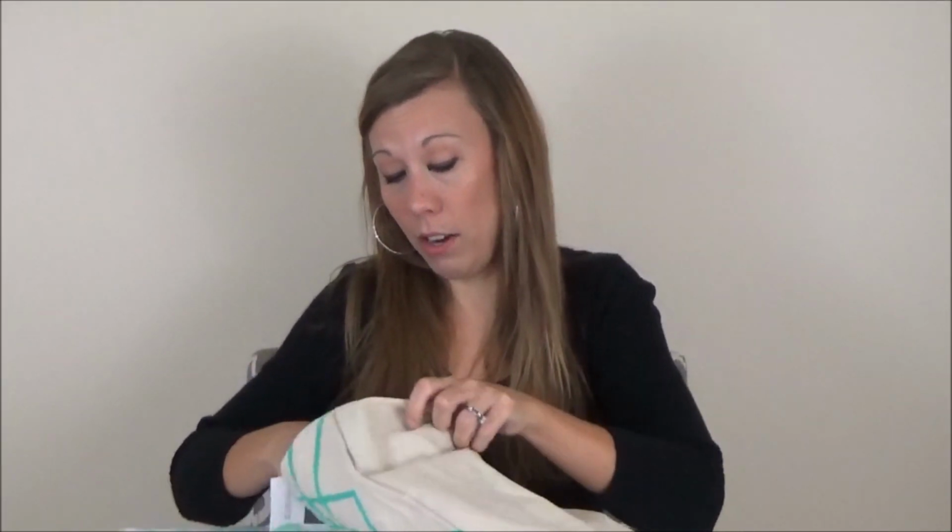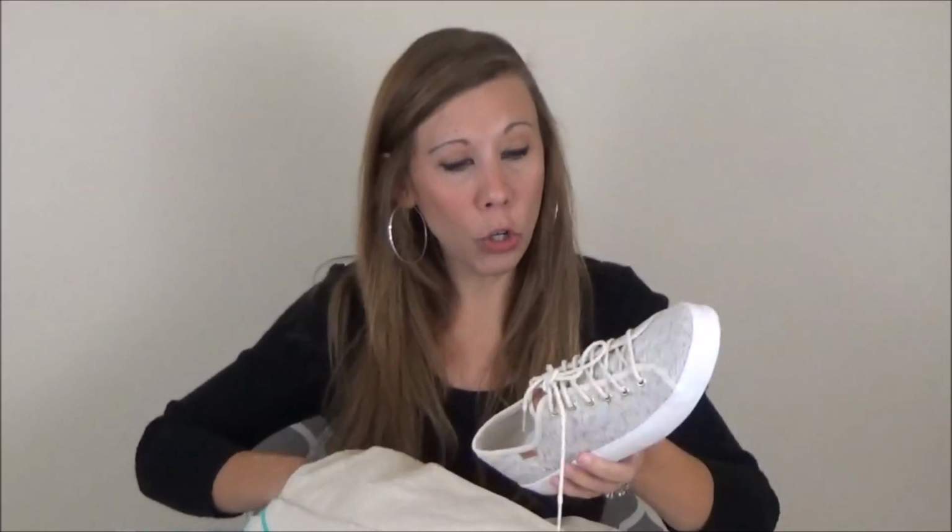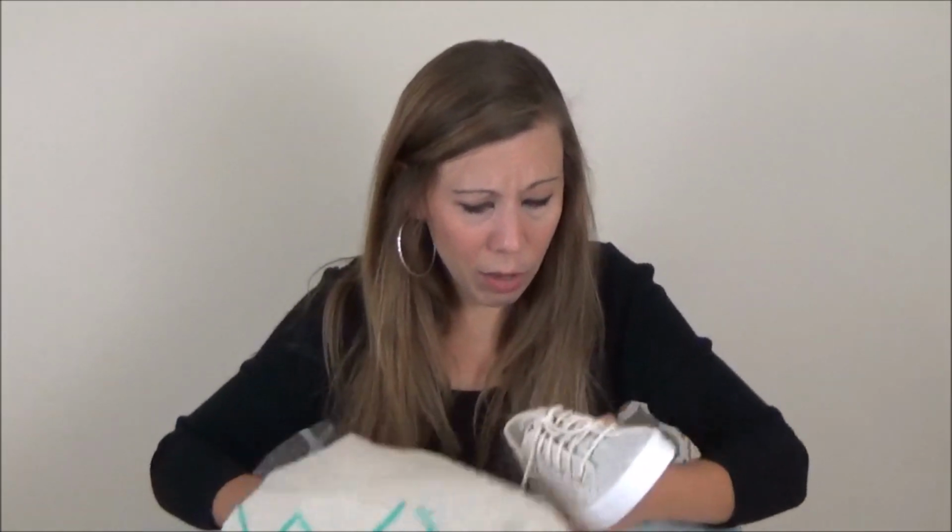First off, I see shoes. Exciting shoes. Let's see what we have here. Ooh, okay. It looks like we have some Keds. They're a cream color with some gray or navy specks throughout. Let's give you guys a close-up of what these look like. These are very cute. I don't have any shoes like these, so can't wait to see. They look long, but I don't know. Okay, so far so good.